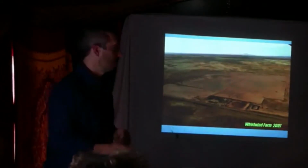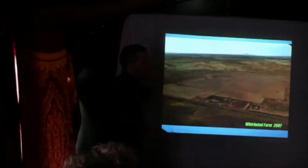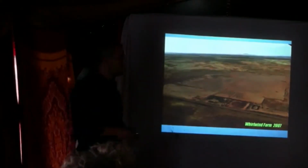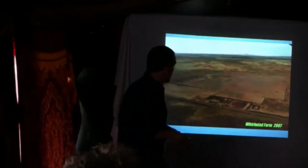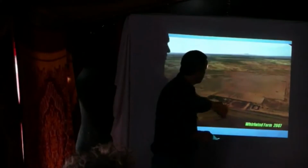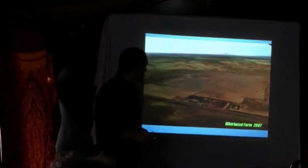Oh, and is that Whirlwind Road in the foreground? That's exactly right. This is Whirlwind Road right here, which is a dirt road, but county maintained, so to speak. Some dwelling in the front, that sort of dark area and squares and stuff. An old house used to be here. It was no longer there. This was an old corral that got removed.